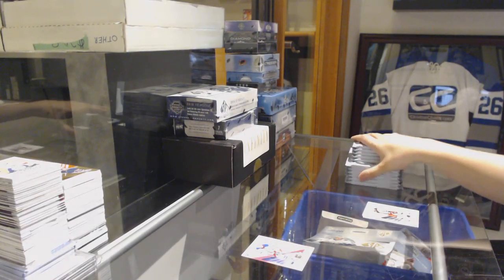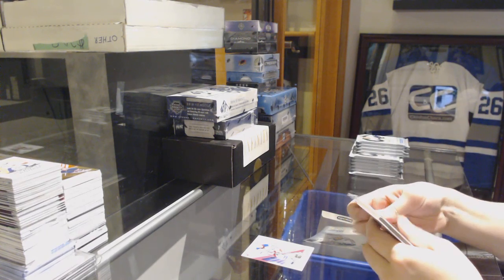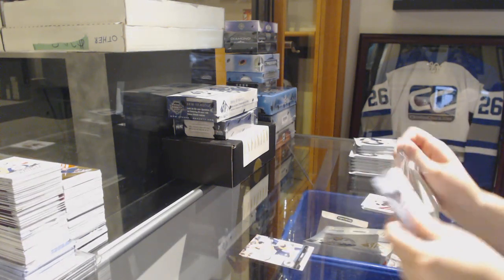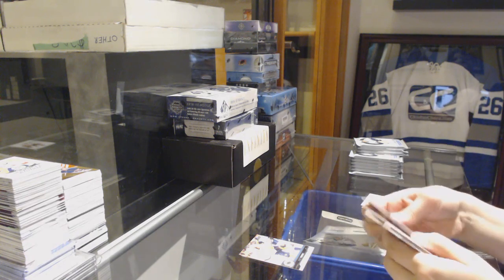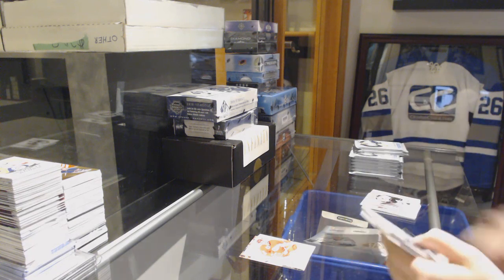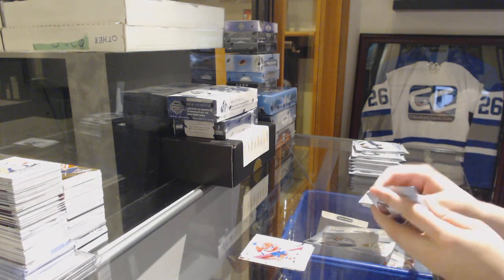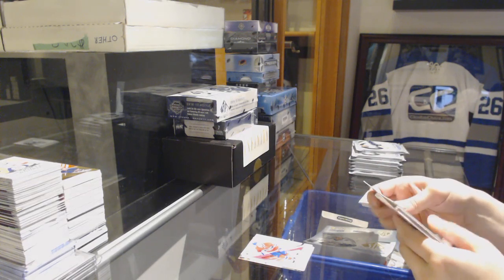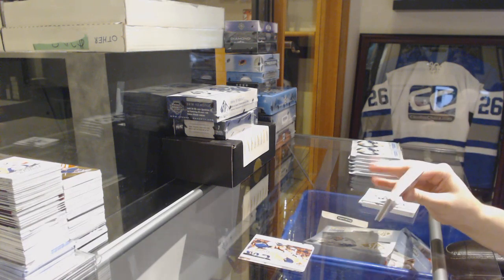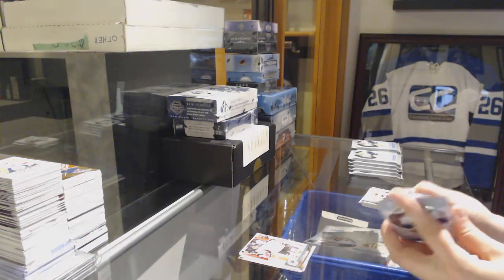For the Rangers, Jimmy Vesey. Update Kyle Turris for the Nashville Predators. Milestones for the Red Wings, Nicklas Lidstrom. Red base for the Canadiens, Jonathan Drouin. Colton Sissons moments for the Nashville Predators. Update for the Ducks, Adam Henry.